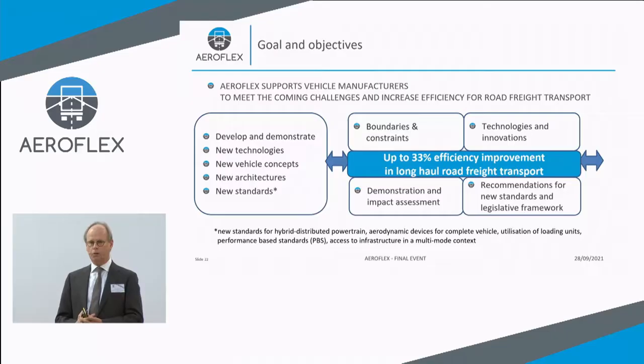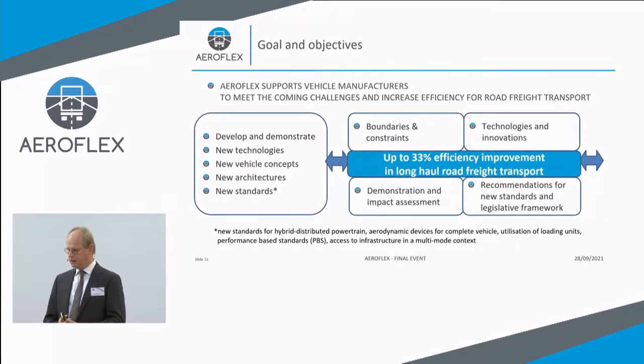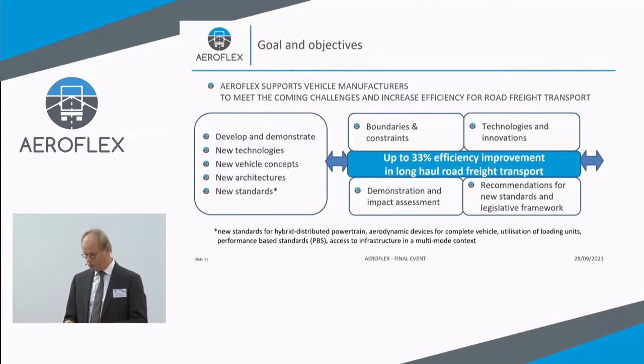At the beginning of the project, we had defined some goals and objectives. And we started with the boundaries to see what are the constraints and the boundaries in which transportation of freight is taking place. From that, we derived what kind of technology and innovations we need. So you see, we have focused on technologies, but also vehicle concepts, the architecture, and standards, because we found out standards is one of the most important issues when you talk about future technologies, which are all digitalized in their application. So we really should think digital if we talk about new technologies and innovations, and for that you need standards. Standards, how to deal with this kind of intelligent powertrains, intelligent aerodynamics, but also intelligent loading units and access to the infrastructure.